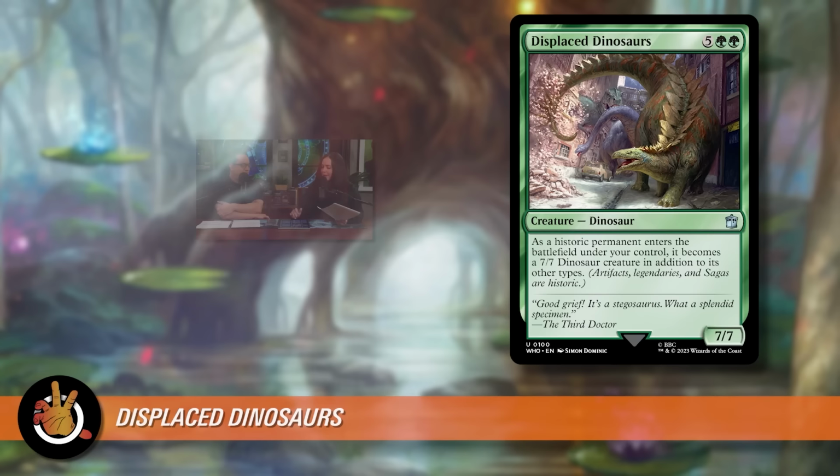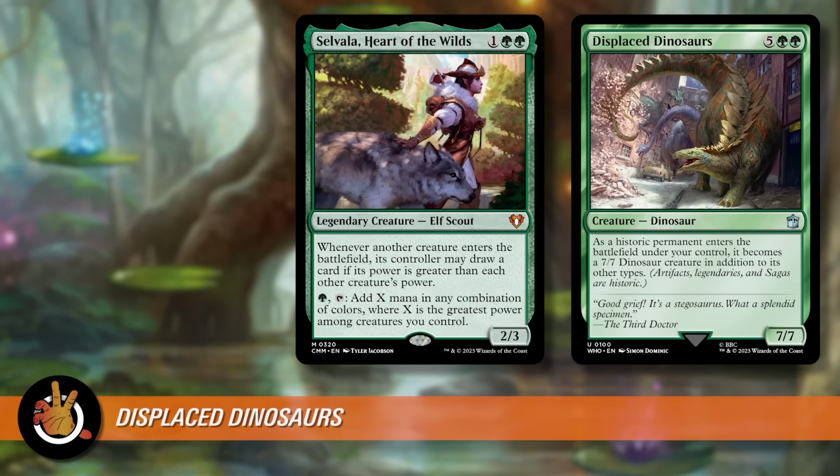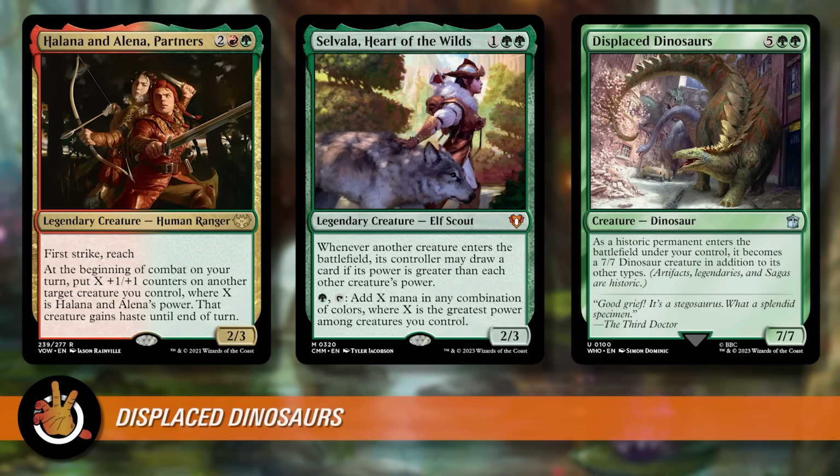There are legendary creatures that are much better if they're huge. Like imagine playing Savahna, Heart of the Wild. She's a 7/7. She taps for 7 all on her own. I like Halana and Alena, Partners. They become 2 dinosaurs, but now they also immediately put 7 counters on something else. Because that card does something when it comes down, it speeds up the clock a little bit.